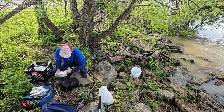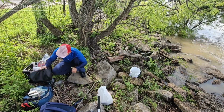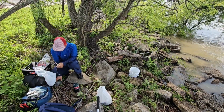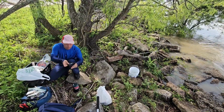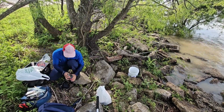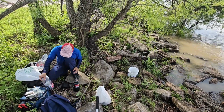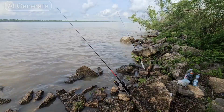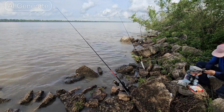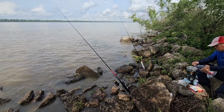I changed spot again, took the opportunity to cook me a hot meal, a noodle with catfish fillet and Vietnamese pork sausage. I found a flat rock to set up my stove. You can find the link to this Samyang Shin noodle in my description to try it out yourself.